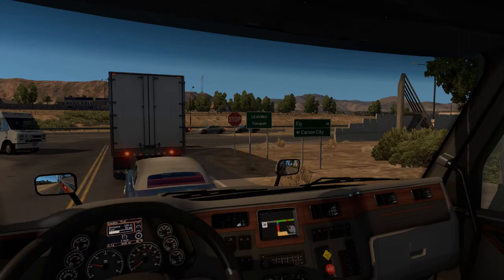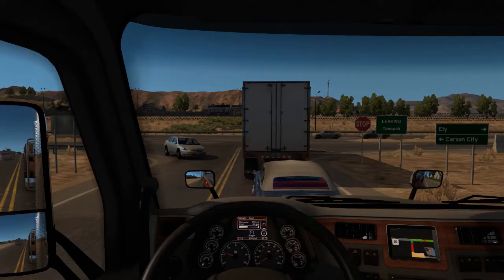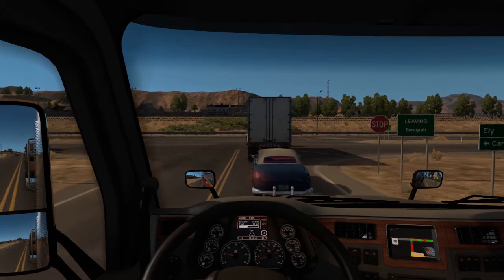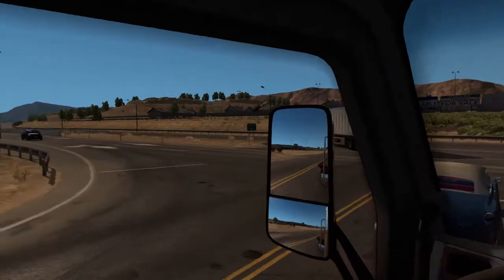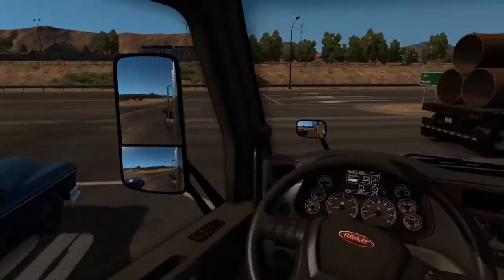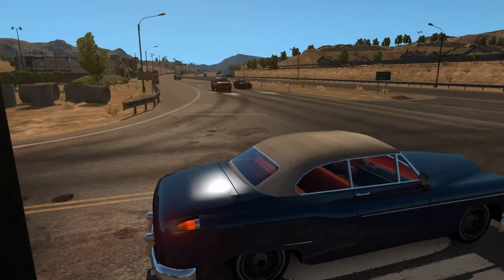I almost went with the W900 for my first truck here. W900's not the best truck in the world as the first truck, though, mostly because there's no indication of what gear you're in. So yeah, this truck has an indicator right here in front of it above the speedometer that tells me which gear I'm in. See, right now I'm in 4th gear. And without an indication of which gear you're in, it's really hard to know.